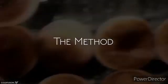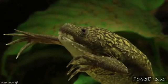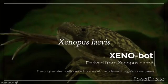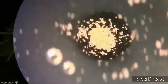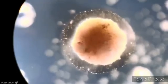So what's going on here? The researchers repurposed living cells scraped from frog embryos and assembled them into entirely new life forms. The original stem cells came from an African clawed frog known by the Latin name Xenopus laevis, but these living robots don't resemble any living creature. After being harvested, the stem cells were then separated into single cells and left to incubate. The cells were cut and joined together under a microscope.